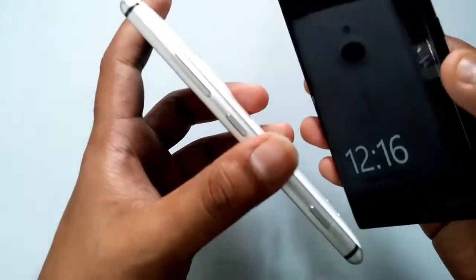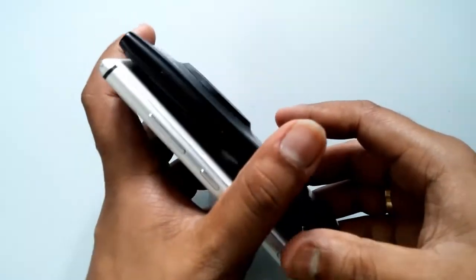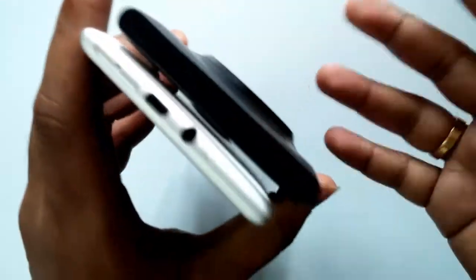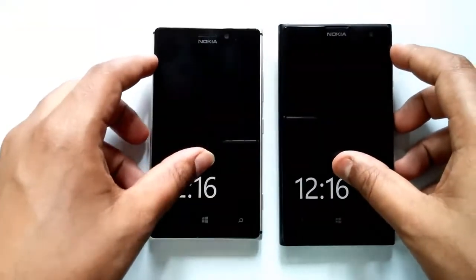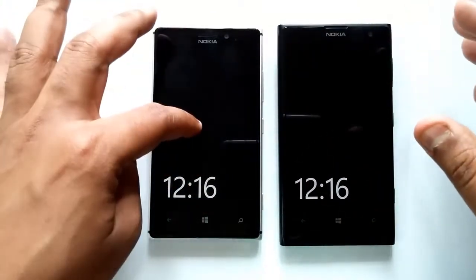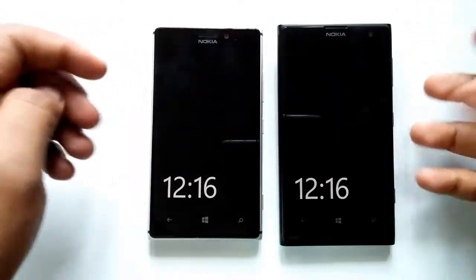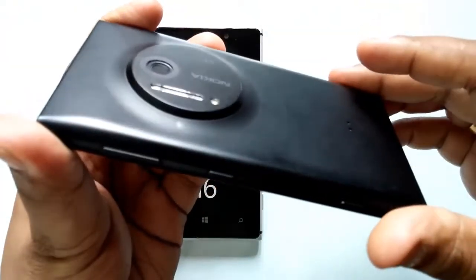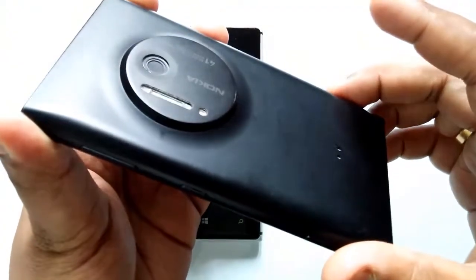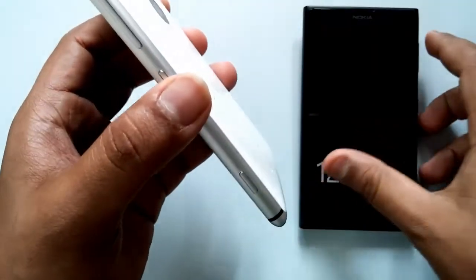So both phones are high-end phones and have similar specs. Both come with a 4.5-inch AMOLED display. Then you have almost similar specs like the Snapdragon dual-core processor, along with 1 GB RAM on the 925, while 2 GB RAM on the 1020. The extra RAM on the 1020 accounts for the PureView camera, the 41 megapixel camera, which needs extra memory for its usage. So apart from that, both the phones have a similar design.